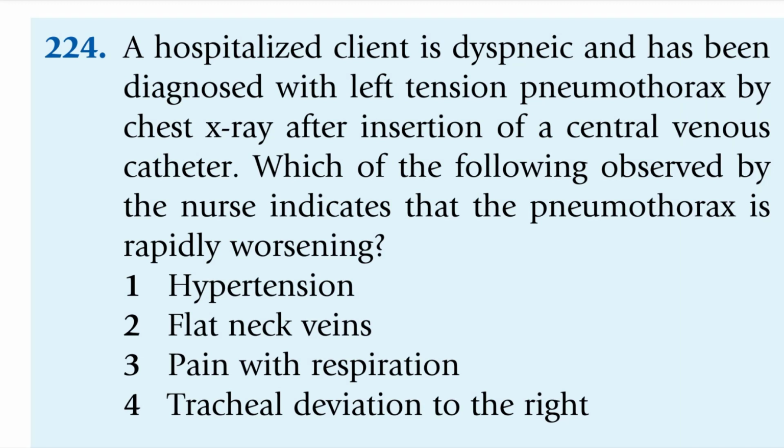224. A hospitalized client is dyspneic and has been diagnosed with left tension pneumothorax by chest X-ray after insertion of a central venous catheter. Which of the following observed by the nurse indicates that the pneumothorax is rapidly worsening? 1. Hypertension. 2. Flat neck veins. 3. Pain with respiration. 4. Tracheal deviation to the right.